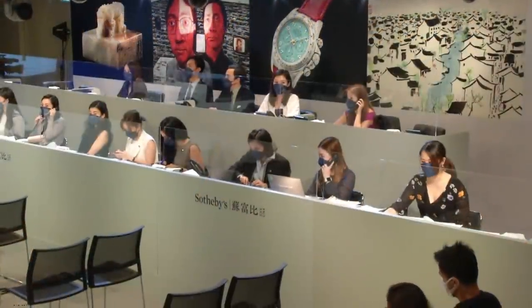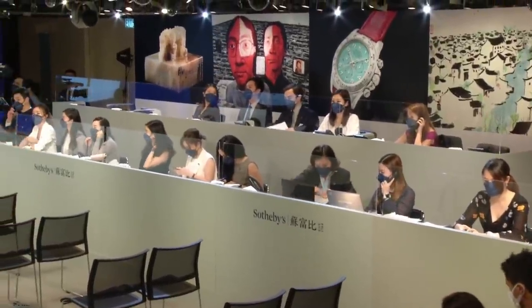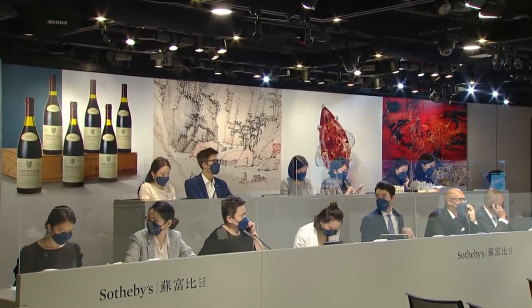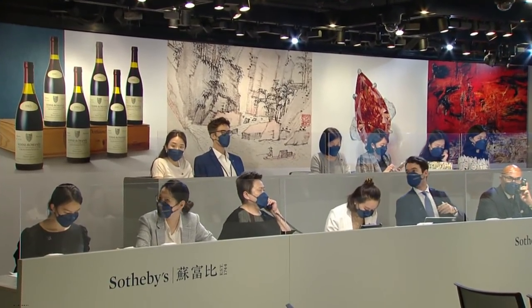Please note that in order to bid on premium lots, you must have already registered for a 5 or 8 series paddle. 6 and 9 series paddles are not valid for this evening's auction. Please take good care of your paddle as you will be responsible for all purchases arising out of any bidding by using the paddle. The buyer's premium will be added to the hammer price and is payable by the purchaser as part of the total purchase price.